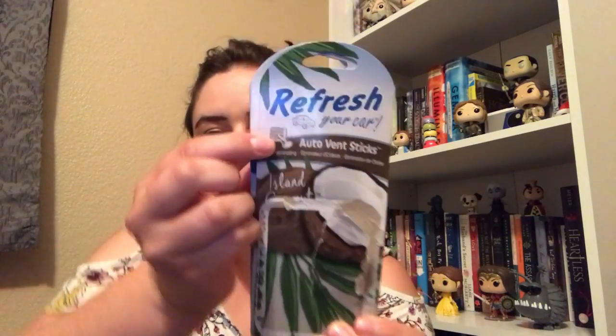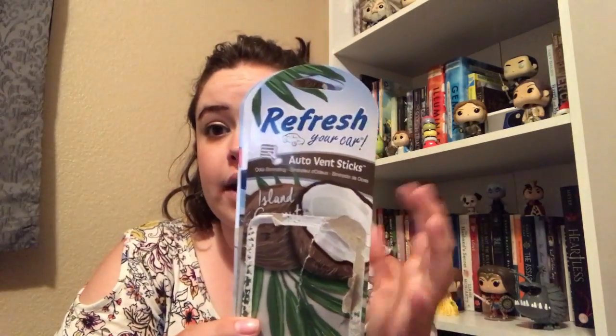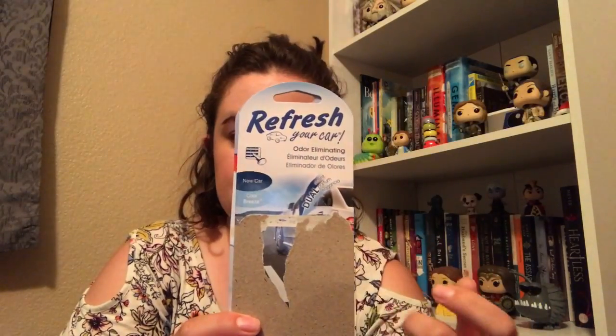I also finished 2, actually, holy crap, I finished 3 of these Refresh Your Car sticks. This is in the Island Coconut. You just take that little part and put it on your air vent. I loved it when I smelled it, but I didn't smell it once I put it in my vent, so that was disappointing. This one is the New Car Cool Breeze mix. This one I do get performance from, so this one I would repurchase.